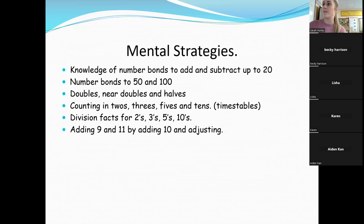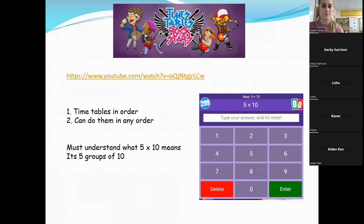Moving on to our mental maths. So we do mental maths every Monday instead of a White Rose lesson. And during this, we are really focusing on building up the knowledge of number bonds, to add and subtract, number bonds to 50 and 100, doubles, near doubles and halves, counting in 2s, 3s, 5s and 10s, so your times tables, making sure they know the division facts of those things, and also adding 9 and 11 by adding 10. So 10 is a super easy number to add. So add that first and then either subtract 1 or add 1. So adjusting, that's a really good technique for them to have.